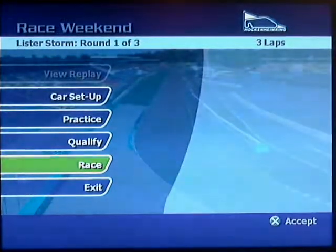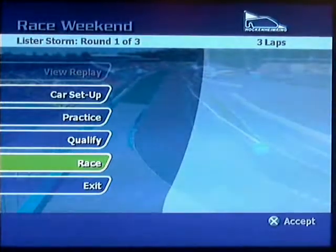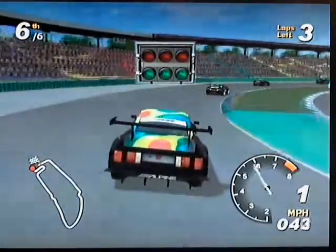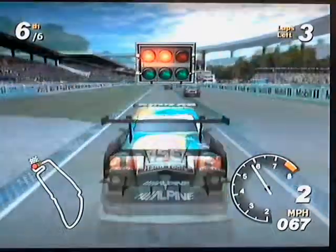So yeah, it's been a couple of days since I played. I hope I'm still amazing at this game. Okay, I think the camera is alright. Yeah, more or less alright. So yeah, colorful cars.